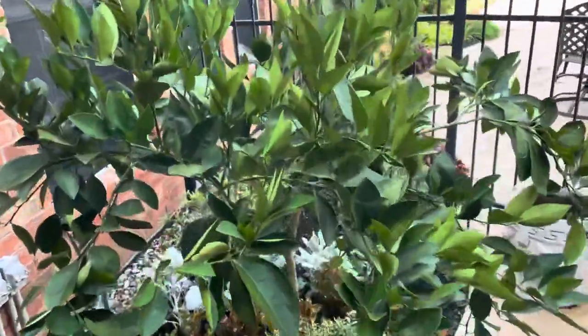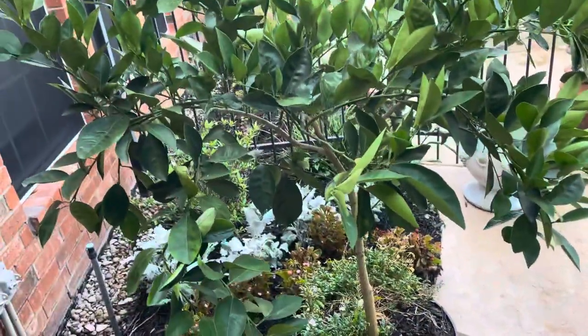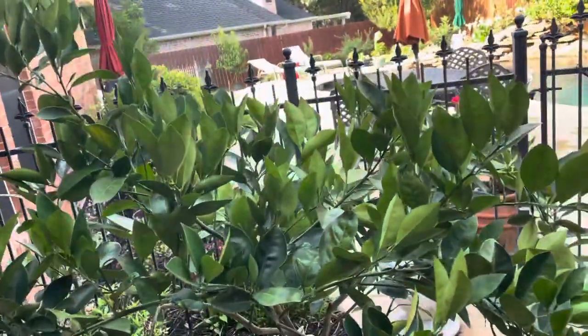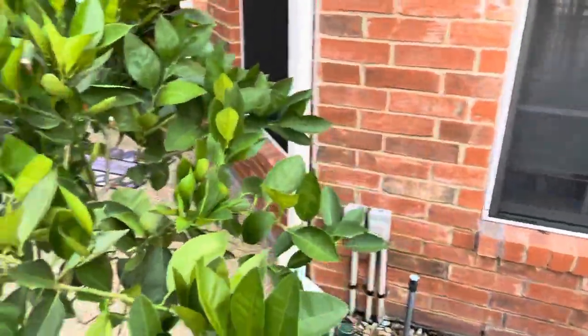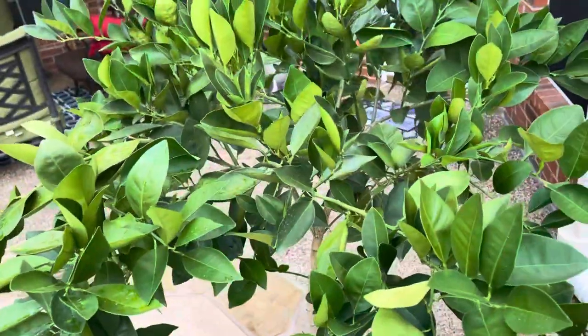I haven't given you guys an update on my red navel orange tree in a long, long time. It's been a few months or so, and it's time for an update. Since the last video, not much has changed because it's midsummer and it's really hot, and orange trees are not very active in growth when it's really, really hot. They only grow really in spring, after spring, or in fall, which is coming up very soon.